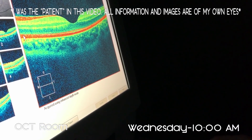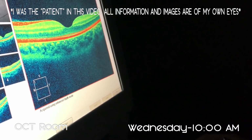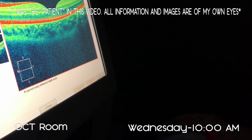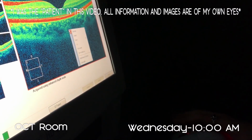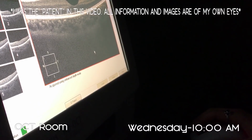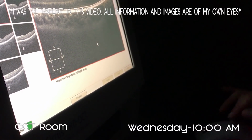And then this has got to be your RPE, your inner outer segment, all that stuff. Here's your choroid. Let's see if we can grayscale. There. That looks so good. It looks like textbook choroid.